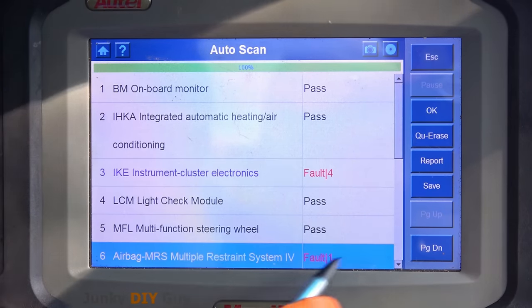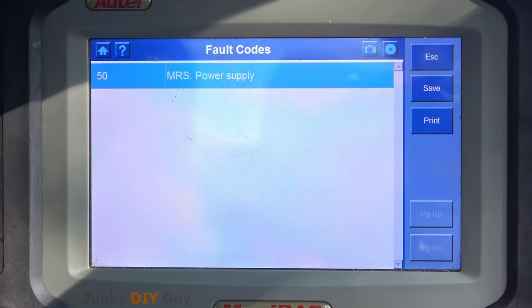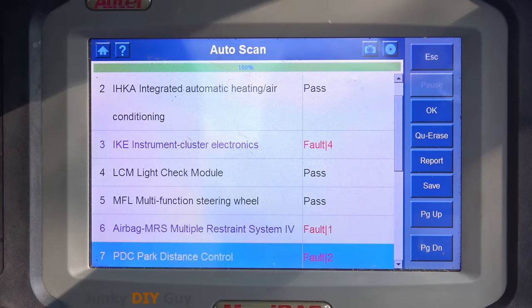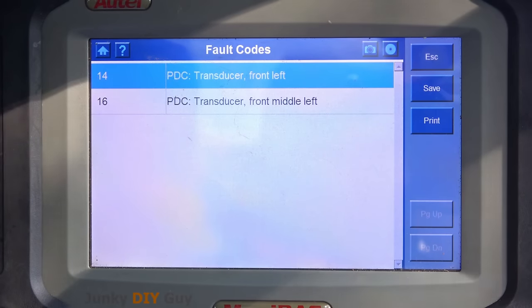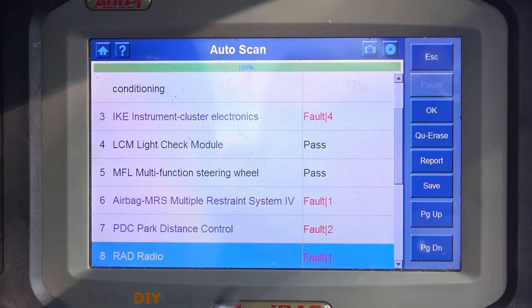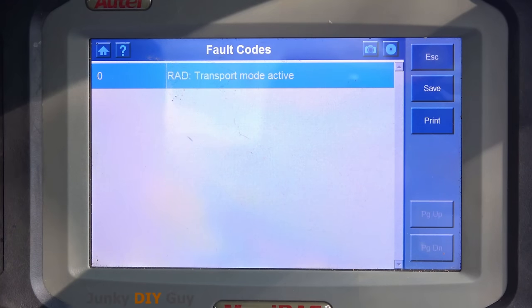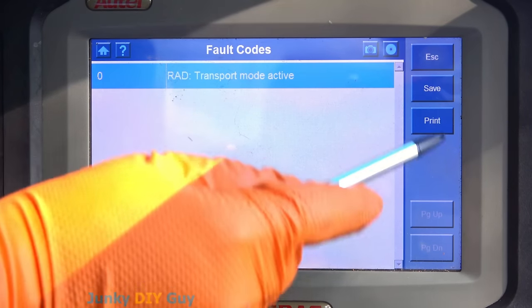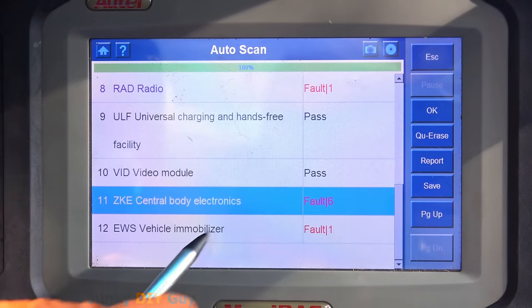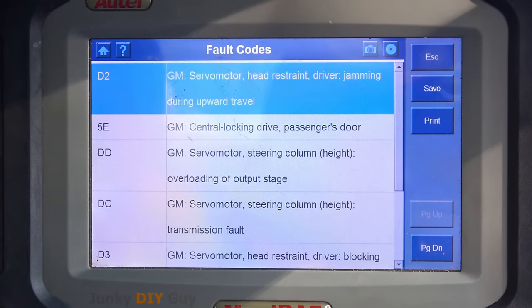Next, we have an airbag fault. Same reason again. Parking sensors have 2 codes. We have 2 bad transducers. Those are the damaged parking sensors on the front bumper. The radio has 1 code. Transport mode active. That means all the active systems like the remote key has been turned off to save the battery. The body control module has 6 codes.